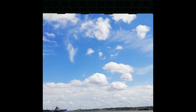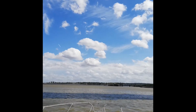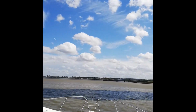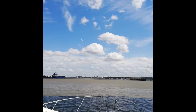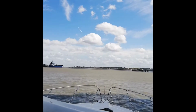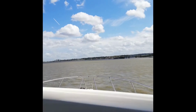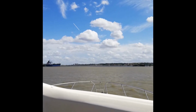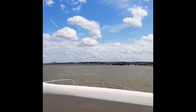Look at that sky. Don't let the sky deceive you. We're having to get temporary moorings in Gravesend for the rest of tonight and all day tomorrow because the weather is about to turn this afternoon, and advice from London VTS, Port of London Authority and actually the Gravesend Pontoon have recommended that we really don't attempt to travel the estuary.